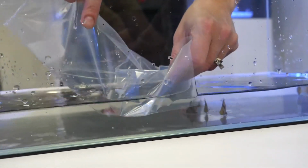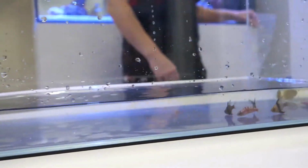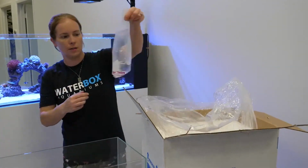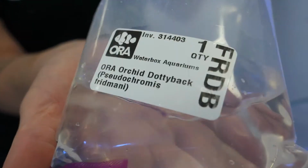So we got 4 pajama cardinals, 3 lemon damsels, 3 chalk basslets. Can't wait for you to see them actually in the tank. They're one of my favorite underrated fish for sure. I love this tank. There's so much life in it now.